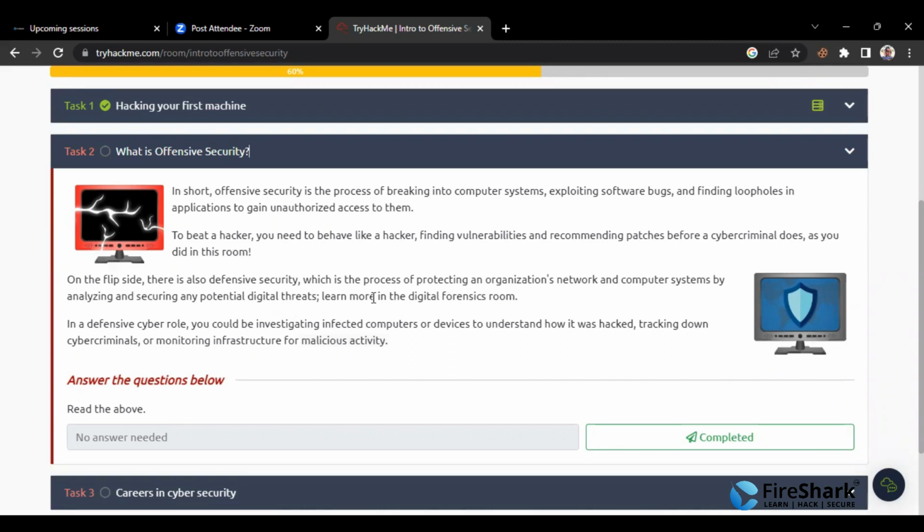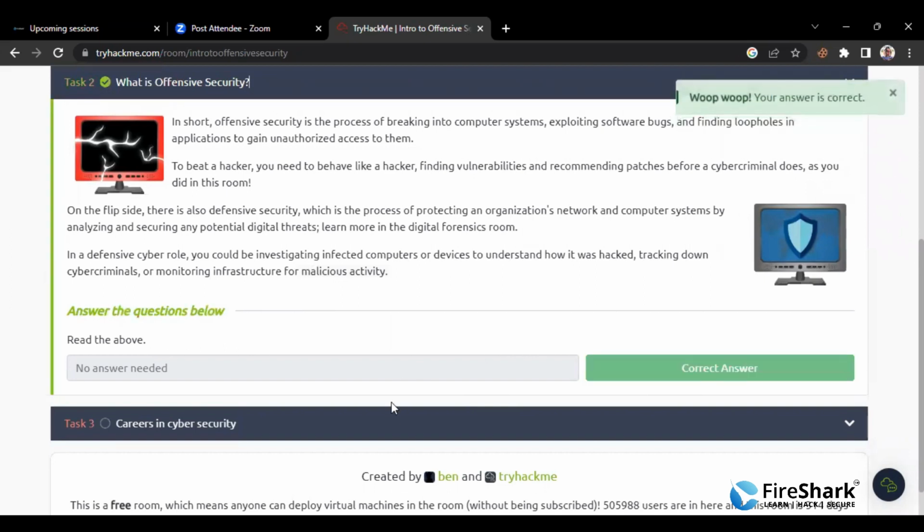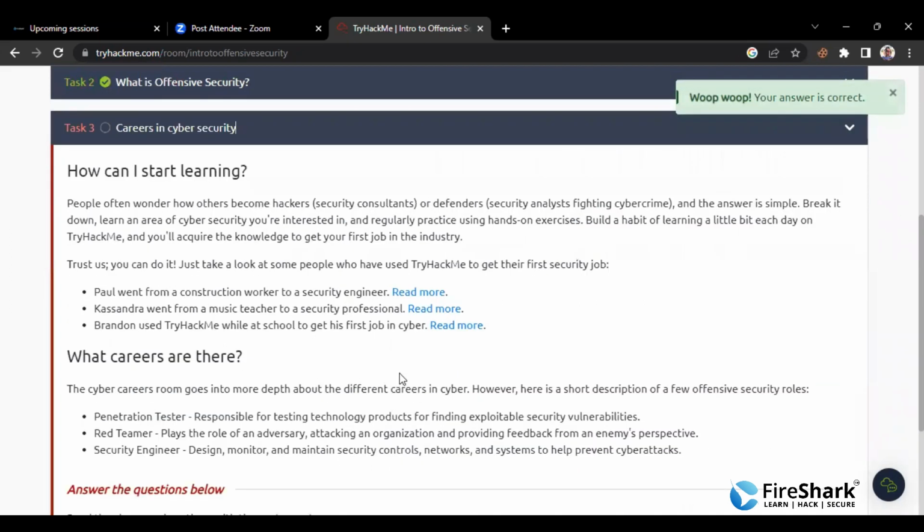You can learn more in the digital forensics room. In a defensive cyber role, you could be investigating infected computers or devices to understand how they were hacked, tracking down cyber criminals, or monitoring infrastructure for malicious activity. So carefully read this class session and understand it. We will complete it also, and move on to careers in cybersecurity.